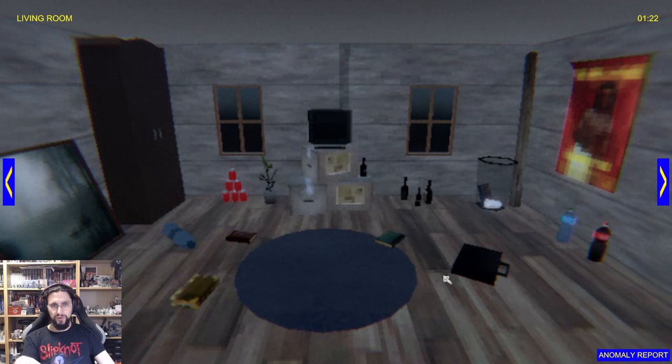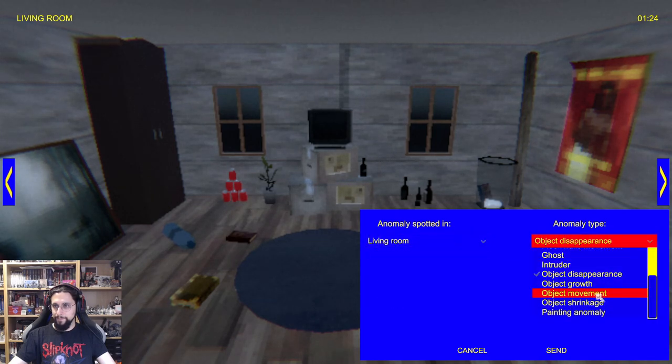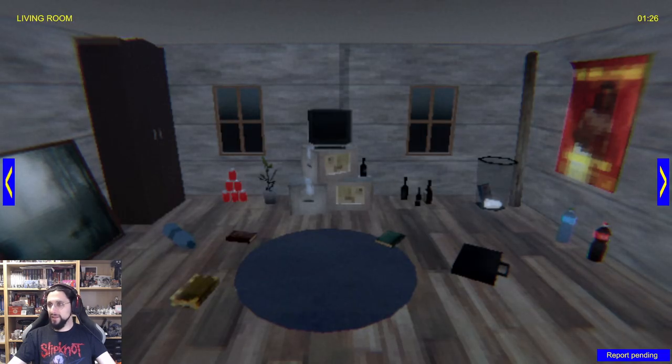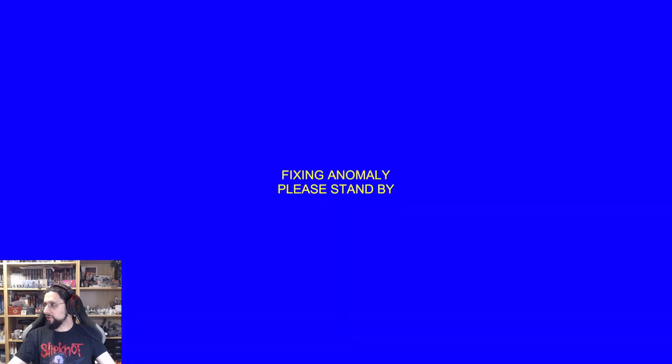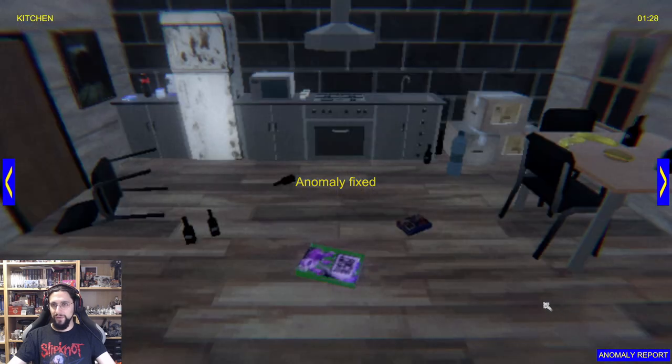Briefcase, 3 books, water, 9 cans, CRT, 4 bottles, 2 things in the trash can. The Coke and the water changed places. Object movement. And also, is this maybe a little bit too loud? Oh, we can't go into the options. Can I just do this? Yeah, maybe that's better. Yeah, I knew it.